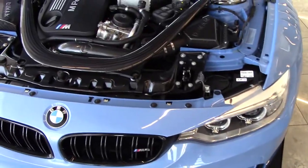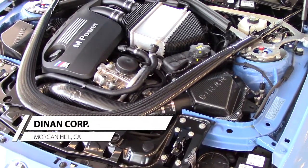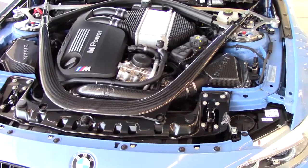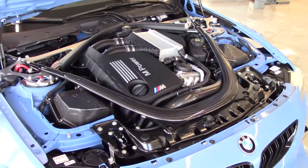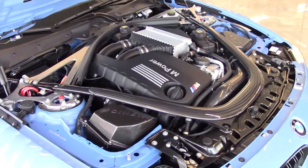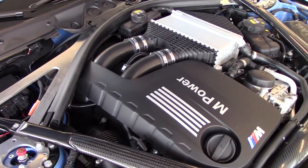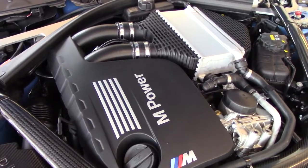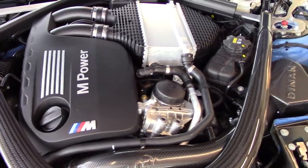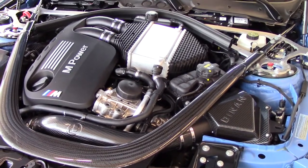With our engine here, we do have dyno numbers that were produced by Dinan Engineering. With all the modifications that were done, it is around 575 horsepower with about 560 pound-feet of torque. Now that includes the Dinan Stage 3 upgrades, including the new intake, the programming, the additional larger heat exchanger for the air-to-water intercooler, and the exhaust system, which probably adds substantially to the power output over the two cars.